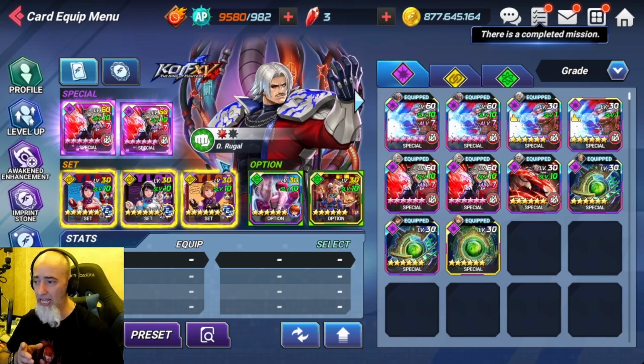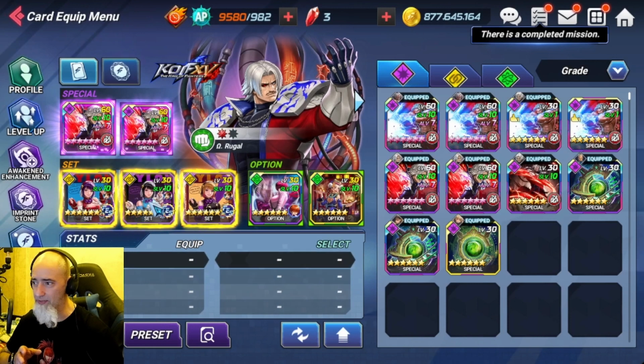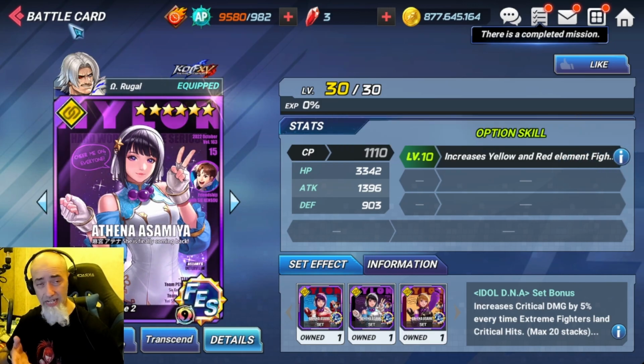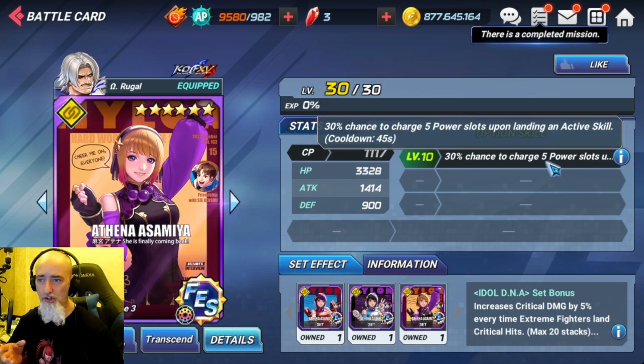But let's take a look at what we've got going on here with the Athena set. The Athena set increases the extreme fire critical rate by 7%. So does the Rugal set. It does the exact same thing, which is really nice. It increases yellow and relevant fighters' CP by 30,000, which doesn't matter for Rugal at all, and really doesn't matter for damage in all reality, guys. It's all about attack and the buffs that you get during your attack. And then we have the 30% chance to charge 5 power slots, which the Rugal set also has.